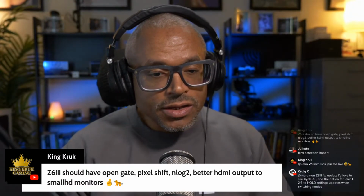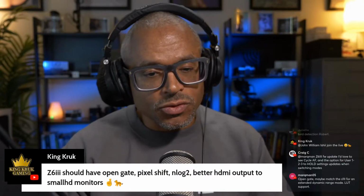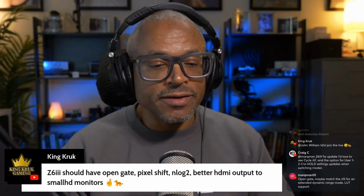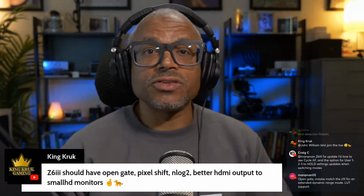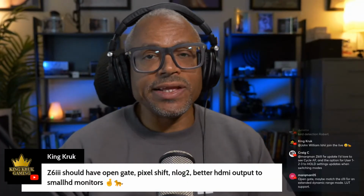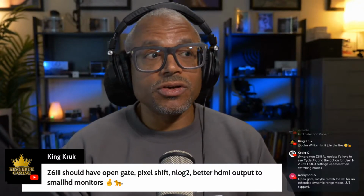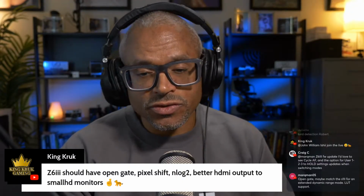The Z6 III should have, I wish it had open gate. That's a good one. Pixel shift, that's cool. And log 2, better HDMI output to small HD monitors. I definitely would like the open gate. Open gate would be phenomenal. And pixel shift too. I personally wouldn't need that, but it's good to have, right? But the open gate, guaranteed. Clutch. Lumix is completely dominating that open gate technology right now, because you can get that on very affordable cameras for as cheap as $2,000 on the S5 II, excuse me.